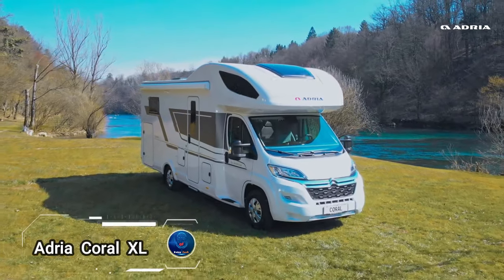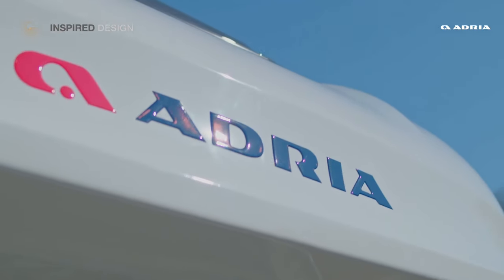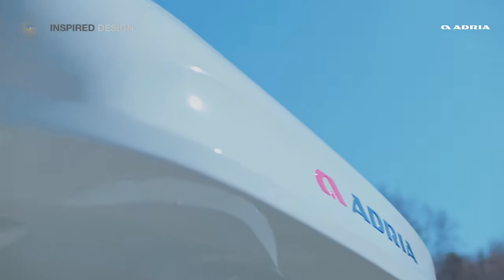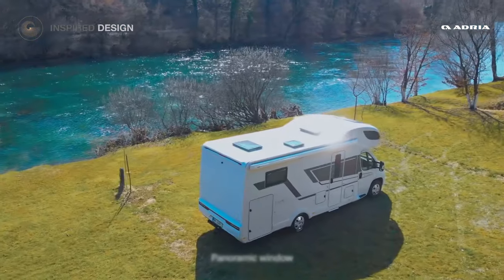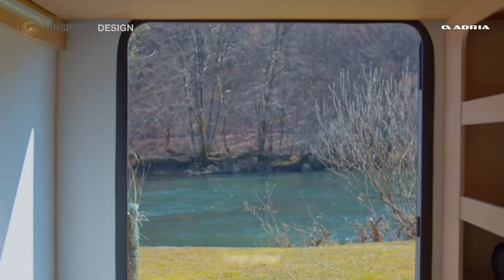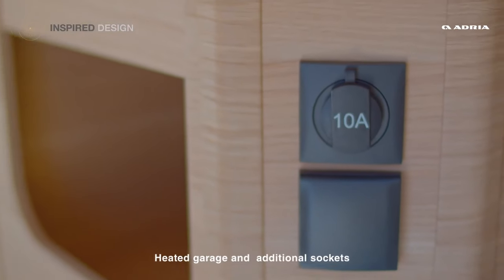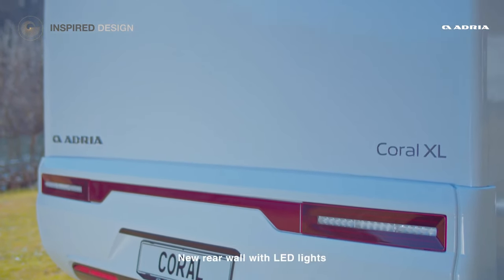Step into the future of camper vans with the Adria Coral XL, an innovative twist on the classic overcab camper designed to cater to the needs of big families and adventure groups alike. Boasting a spacious and fashionable interior, the Coral XL offers all-season comfort with its modern style and functional features. Inside, you'll find a roomy dinette with 7 homologated chairs and ISOFIX possibilities, complemented by stylish modern furnishings and smart lighting for a cozy atmosphere.